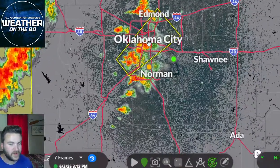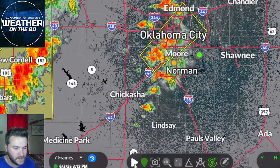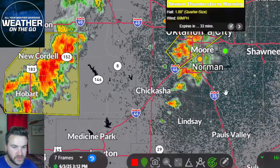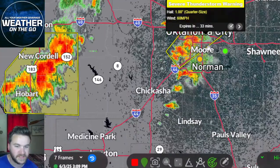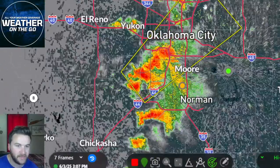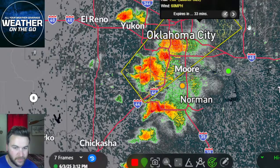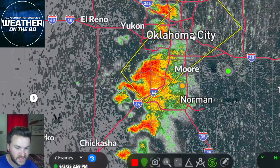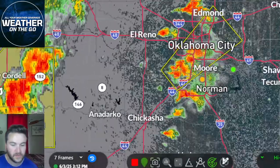Okay, so now we were talking about strong thunderstorms at the time across the OKC Metro. We officially got a severe thunderstorm warning for the next 33 minutes there in Oklahoma City. This includes Moore, Oklahoma City, and Edmond. So if you live in Oklahoma City proper, you have 60 mile per hour wind gusts and quarter-size hail possible as this nasty thunderstorm cluster really starts to move in.